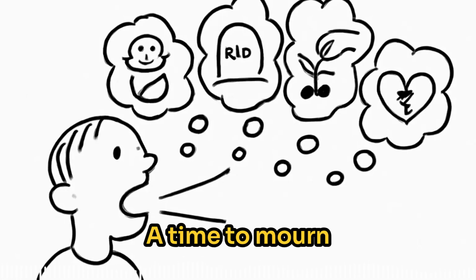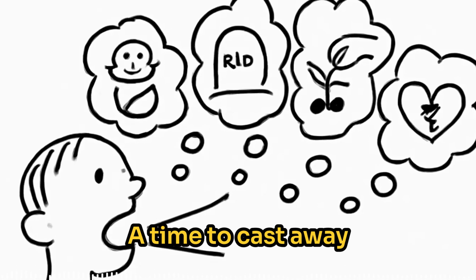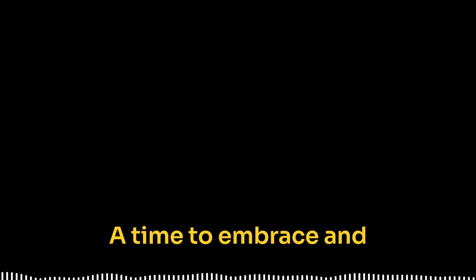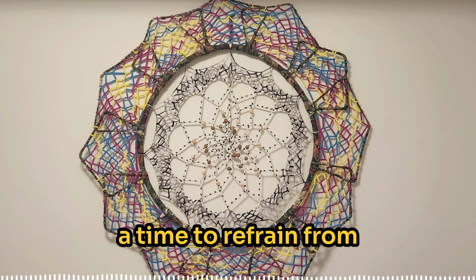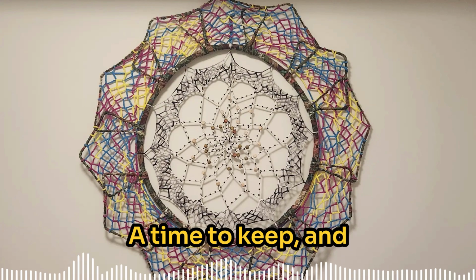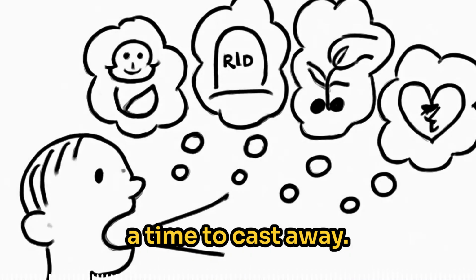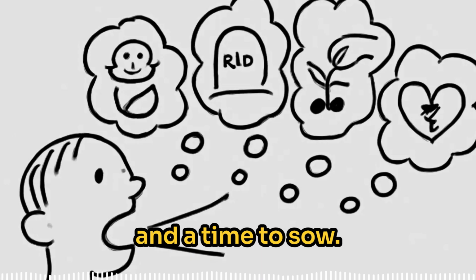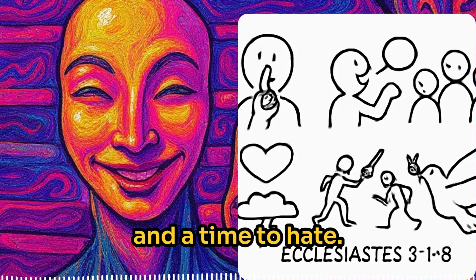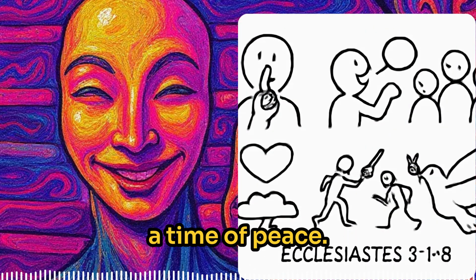A time to mourn and a time to dance, a time to cast away stones, and a time to gather stones together, a time to embrace and a time to refrain from embracing, a time to get and a time to lose, a time to keep and a time to cast away, a time to rend and a time to sow, a time to keep silent and a time to speak, a time to love and a time to hate, a time of war and a time of peace.